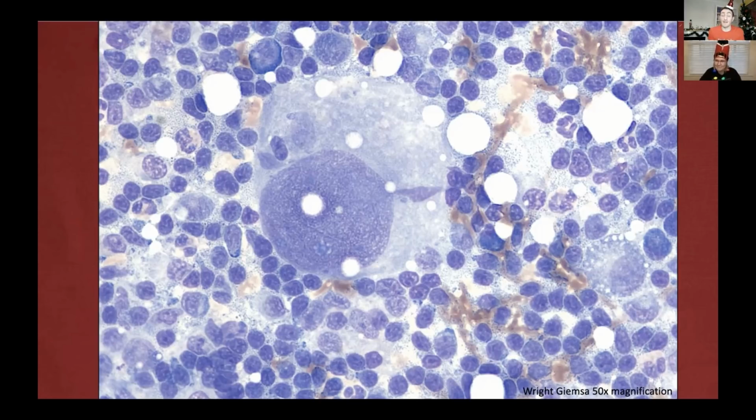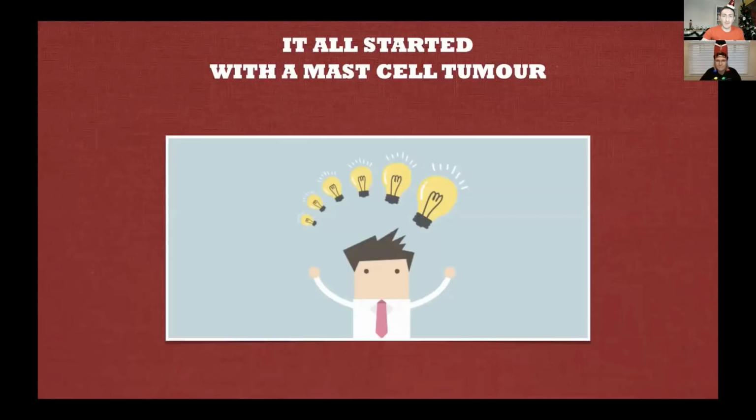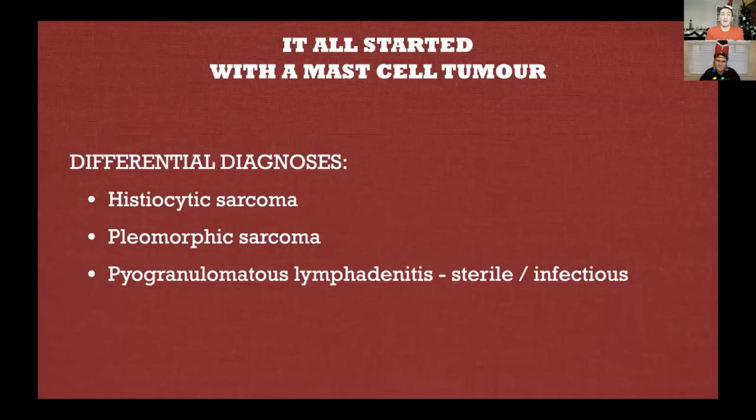And yes, I said that there was no evidence of metastatic muscle tumor, and there was some reactive lymphohyperplasia, but these cells were atypical, and I put histiocytic sarcoma as a likely differential, even if the clinical history was a little bit weird. So these were the differentials that I included: histiocytic sarcoma, pleomorphic sarcoma, or sarcoma of some sort. I put as an unlikely differential a pyogranulomatous or granulomatous lymphadenitis, but again, they were too atypical to be macrophages. There were no other inflammatory cells, no neutrophils, and nothing else.